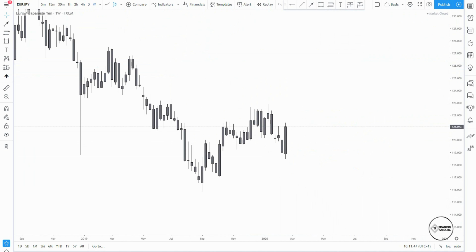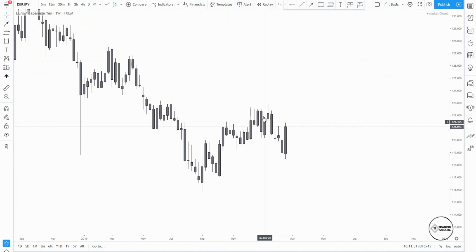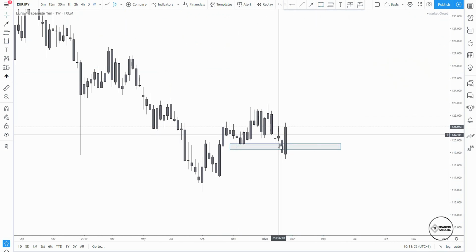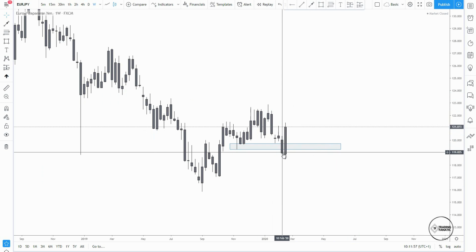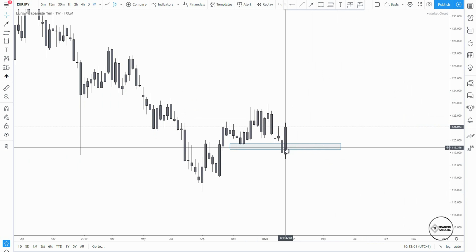Euro JPY weekly time frame. Let's see what we have on this pair. So we had kind of a bullish structure. Price attempted to break this kind of structural weekly area. You see the bearish candle piercing through, closing below, inducing all the people to go short.